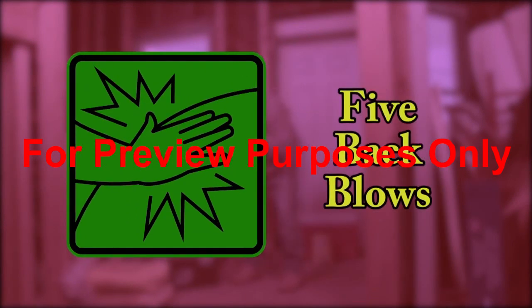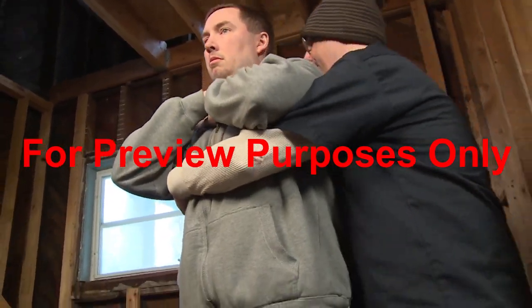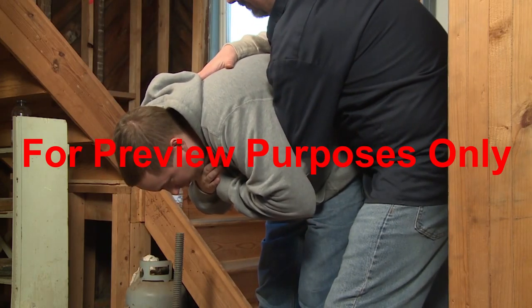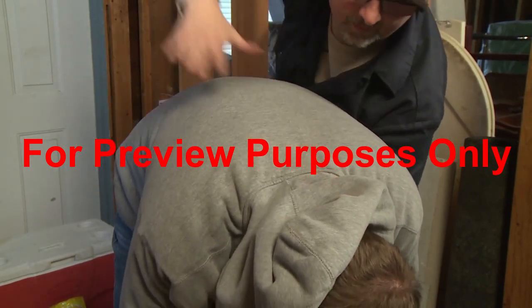Begin by giving 5 blows to the victim's back. Stand beside the person, place one arm across their chest for support. Bend them over at the waist so the upper body is parallel with the ground. Deliver 5 separate back blows between the shoulder blades with the heel of your hand.